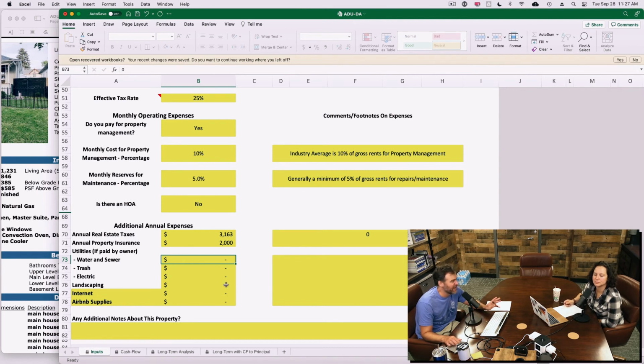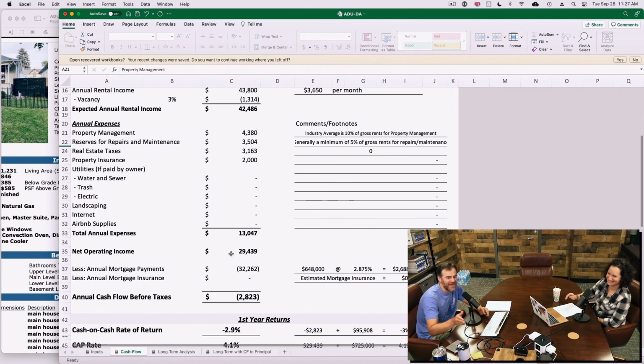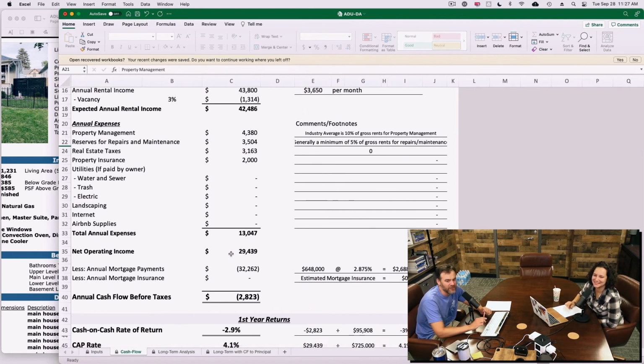Monthly reserves, keep it at 5%? Let's bump it up. 8? Yeah. All right, I like that. Let's see. What's your guess? Is it positive or negative cash flow? I think it'll be positive still. I think it'll be negative. Ooh. Negative $2,800. Okay, so negative $220, $240 a month.